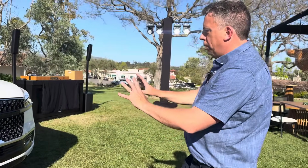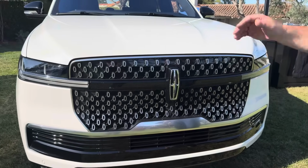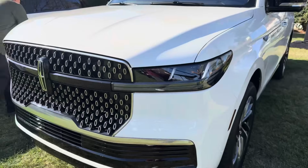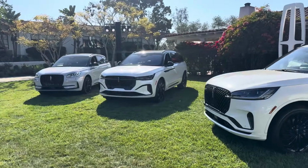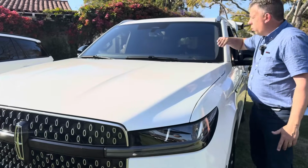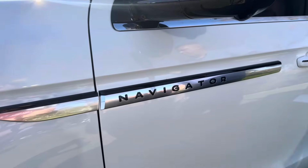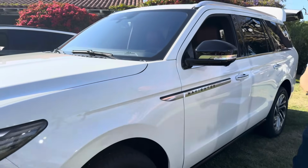But the front end is redesigned, all new, but you can kind of see once again a resemblance. If you can step over here, Cole, the resemblance to the Nautilus right over there, and a tiny resemblance to the Aviator as well. But the hood is now taller. They changed that a little bit. The windshield is a little bit more raked compared to the previous Navigator. There's a large Navigator badge right there. And I think it was about time Navigator was redesigned. It's been a few years since the previous one came around.